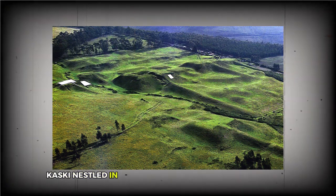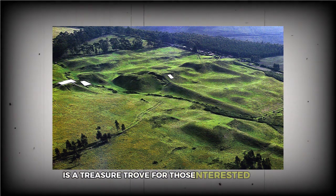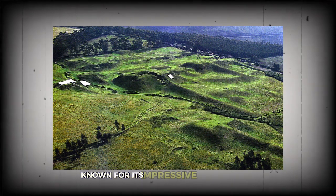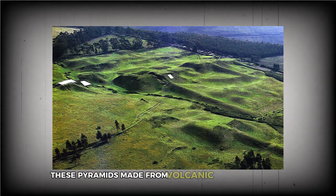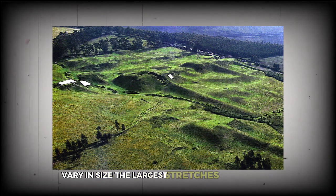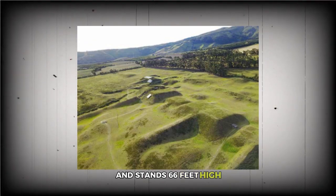Number 11. Cochasqui, Ecuador. Cochasqui, nestled in northern Ecuador's Pichincha province, is a treasure trove for those interested in pre-Columbian Andean cultures. Known for its impressive complex of 15 flat-topped pyramids, Cochasqui dates back between 850 and 1550 CE. These pyramids, made from volcanic stone and earth, vary in size. The largest stretches 328 feet long and stands 66 feet high.